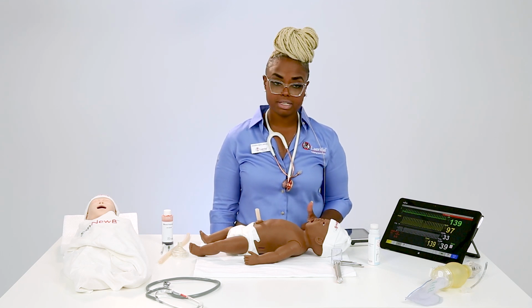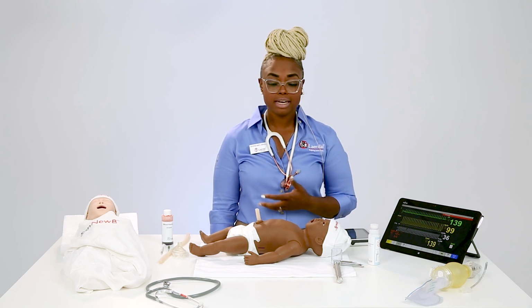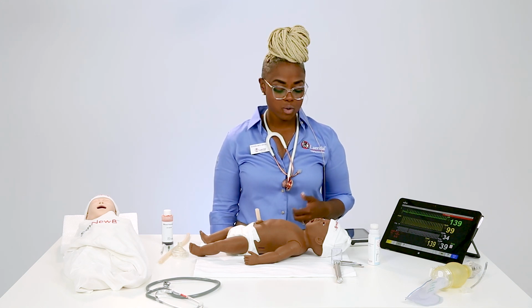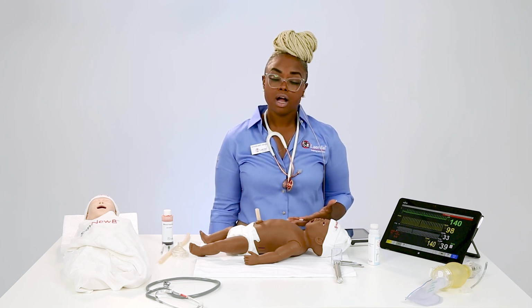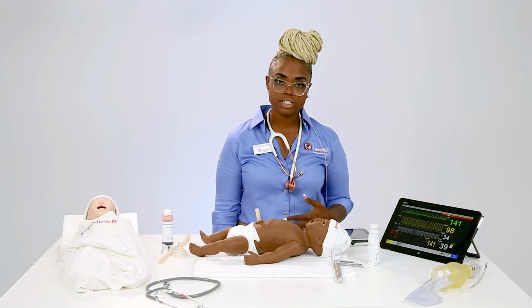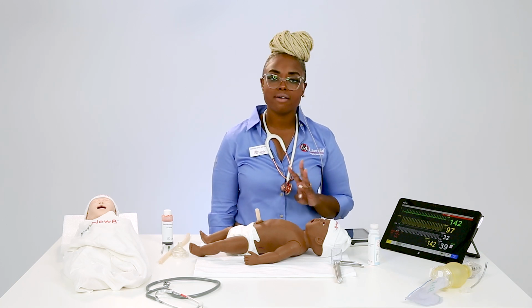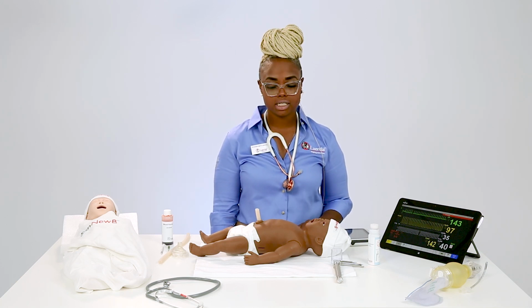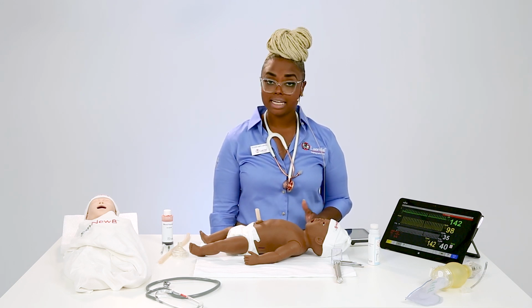Also, some other features of SimNewB. As I told you, I'm a pediatric emergency trauma nurse at my base, and so one of the things that we used to have to deal with was non-accidental trauma or brain injuries, and in those situations there are pupillary differences that you'll look for. With SimNewB you have 3 different pupillary settings: constricted, dilated, and normal.